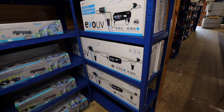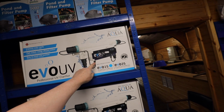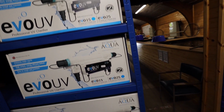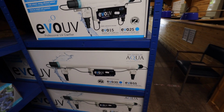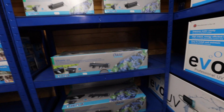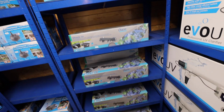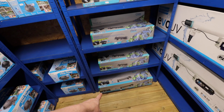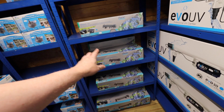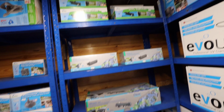The UV, I got one of these myself. I got that one there, the 25 watt version. You do a 55 watt here as well for your bigger ponds. Also Oasis have their own here. We've got 18 watt, 24 watt, 36 watt and 55 watt there at the bottom. If you're wondering about Oasis, it's a company based in Germany, so they are a good brand.